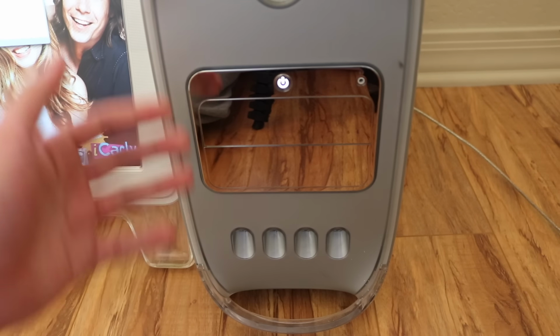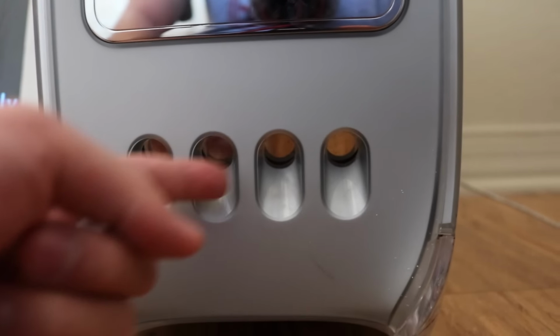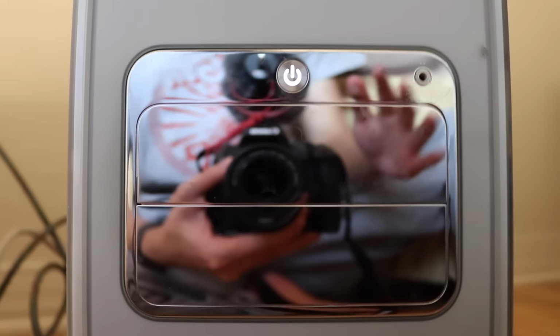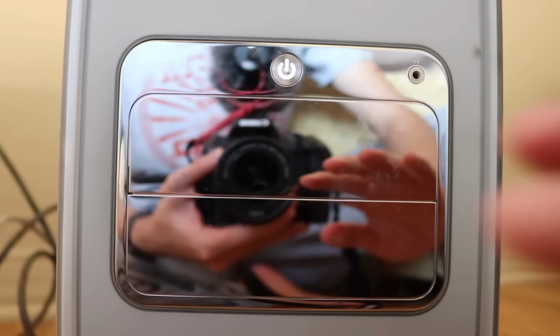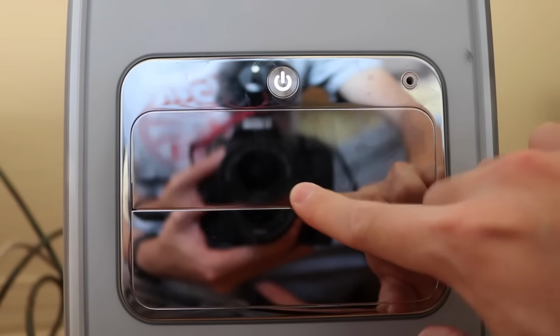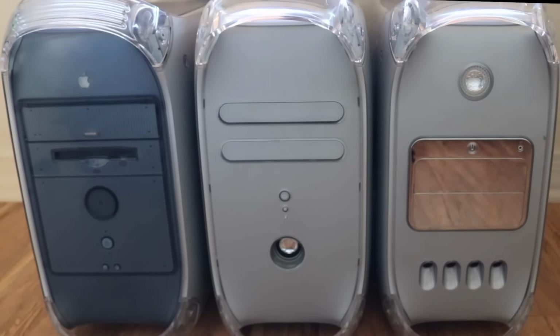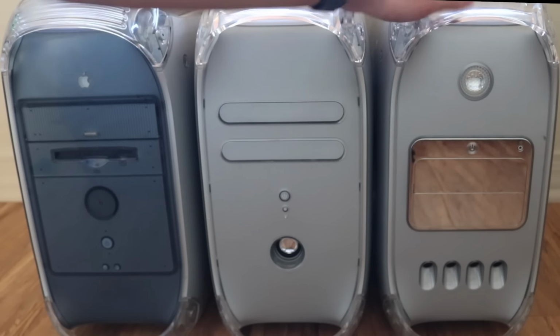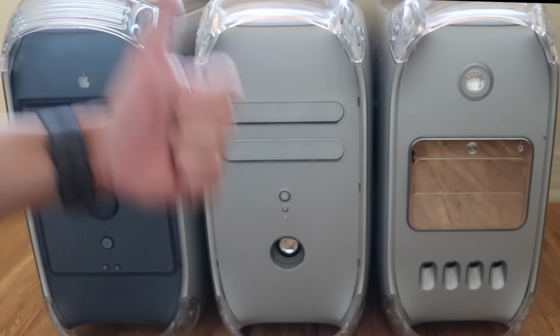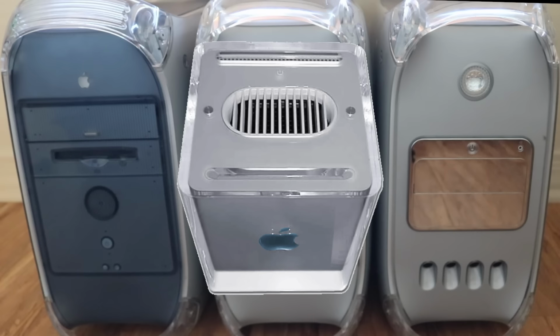And the design is unique. What's the point of these holes? And there's even more holes on the back. No more condom grabber. And look at these beautiful mirrored drive doors. Fingerprints. And with me getting this model Power Mac G4, I now have all 3 Power Mac G4 models. Nice! Now I need the cube.